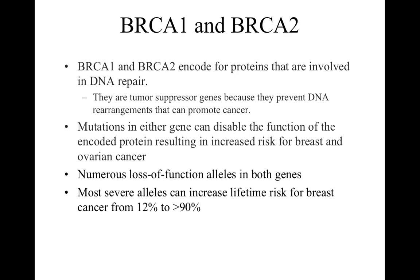BRCA1 and BRCA2 are proteins that repair DNA damage, and thus they help to prevent DNA deletions and insertions that can promote cancer. They are considered to be tumor suppressors. Loss of function mutations in either gene that disables the protein function results in a higher incidence of cancer, and in particular, breast cancer and ovarian cancer. Severe alleles of BRCA1 can give rise to an increased lifetime risk of breast cancer of over 90%, compared to the 12% lifetime risk of a woman without a BRCA mutation.